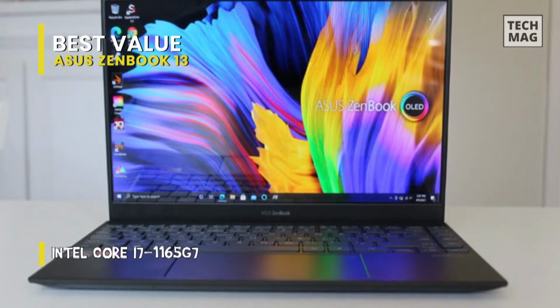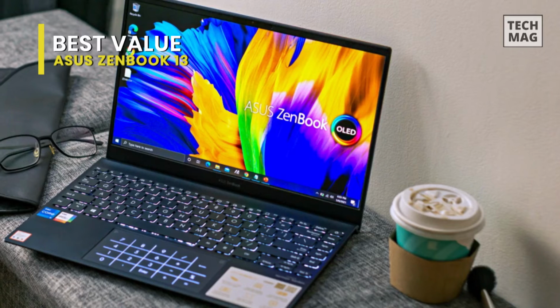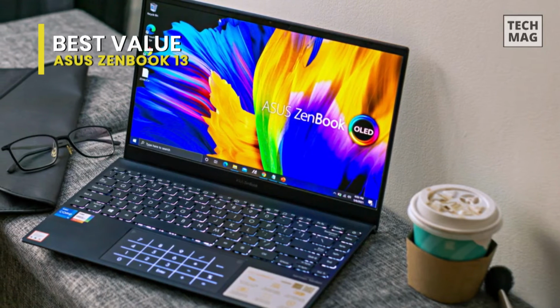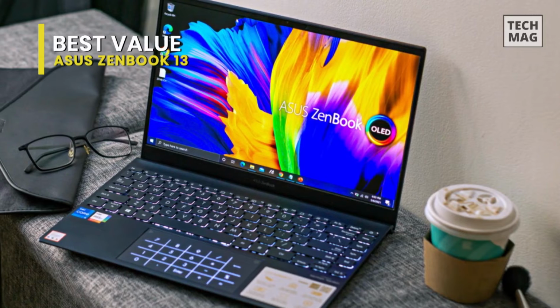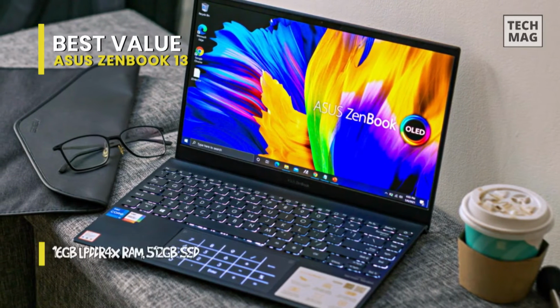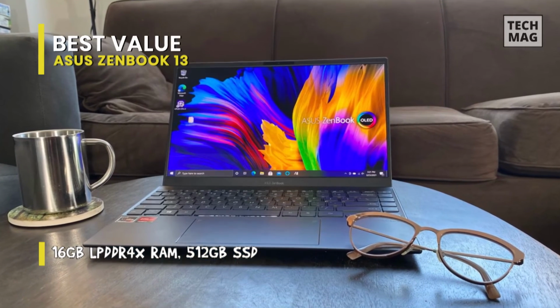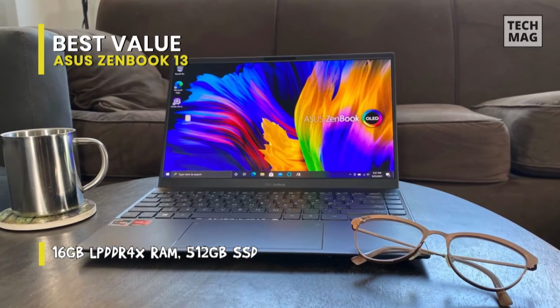Asus logo. Open up the laptop and you're greeted with a beautiful 1080p OLED display, surrounded by nice thin 4.4mm bezels on either side. The top and bottom bezels are a little thicker, but they're still small enough that it's easy to forget about them when you're caught up in whatever is happening on the screen.